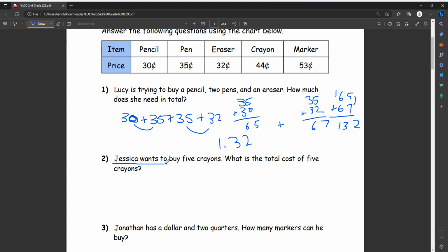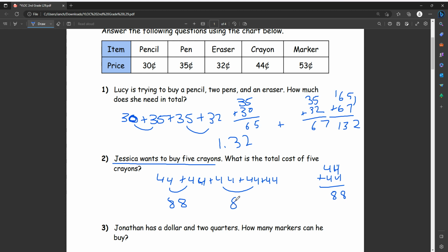Number two, Jessica wants to buy 5 crayons. What is the total cost of 5 crayons? A crayon is 44 cents, and she wants 5 of them, so let's add all 5. Let's add these up like this. 44 plus 44: 4 plus 4 equals 8, and 4 plus 4 is 8 again, so we get 88. Then 44 plus 44 again, which we already know is 88, so we can just write down 88. And then we just drag this 44 down because we don't need to add anything to it.